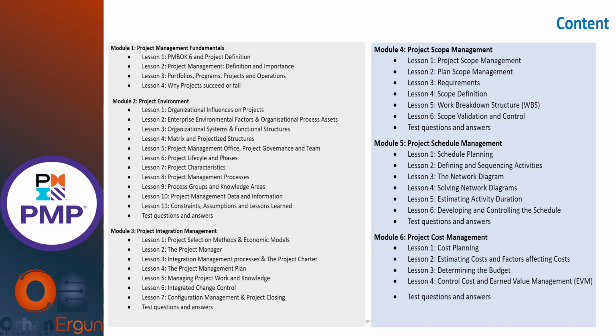We'll be looking at the key document that kickstarts the project, which is the project charter, the key management plan, which is the project management plan, and its subsidiary plans. We'll be looking at how to manage project work and manage project knowledge. And we'll be looking at this key system called the integrated change control system, configuration management, and how to close a project. And then after that module, we'll have 10 sample questions and answers and explanations.